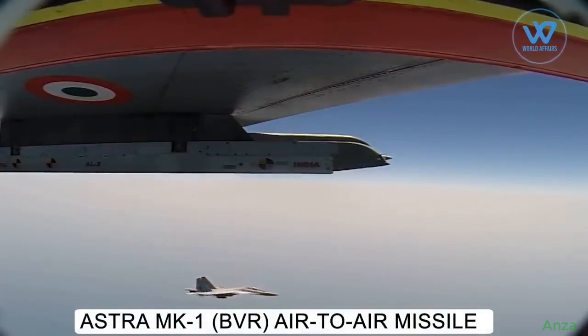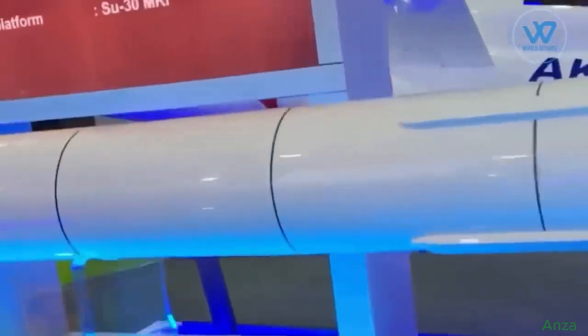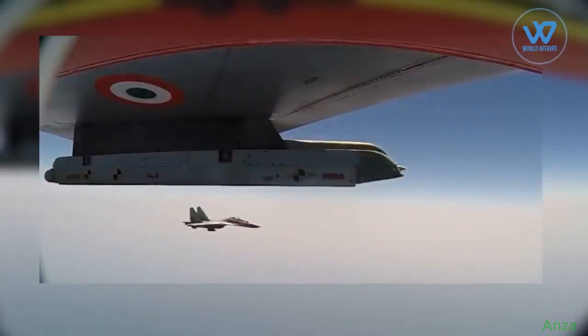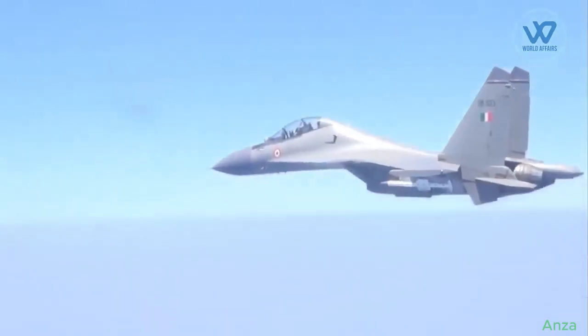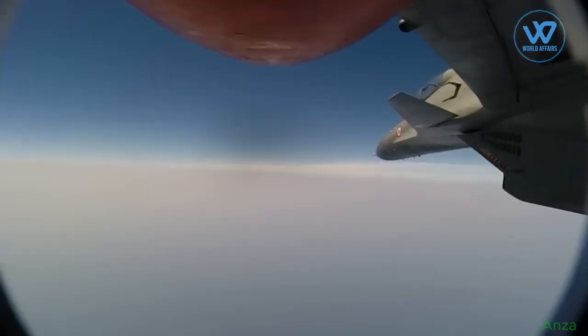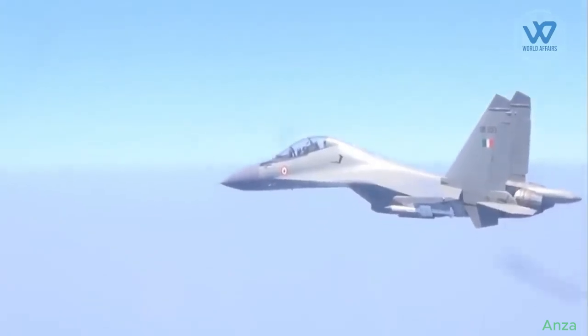Its maximum range is 20 kilometers, 12 miles in tail chase mode and 110 kilometers, 68 miles in head-on chase mode. The maximum range is achieved when the missile is launched from an altitude of 15 kilometers, 49,000 feet. When it is fired from an altitude of 8 kilometers, 26,000 feet, the range drops to 44 kilometers, 27 miles, and when it is launched from sea level, the range drops further to 21 kilometers, 13 miles.